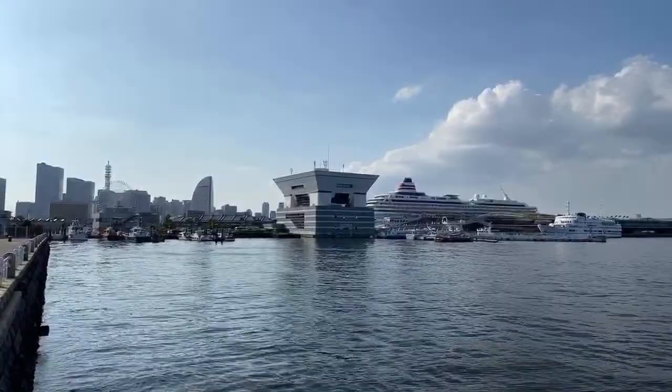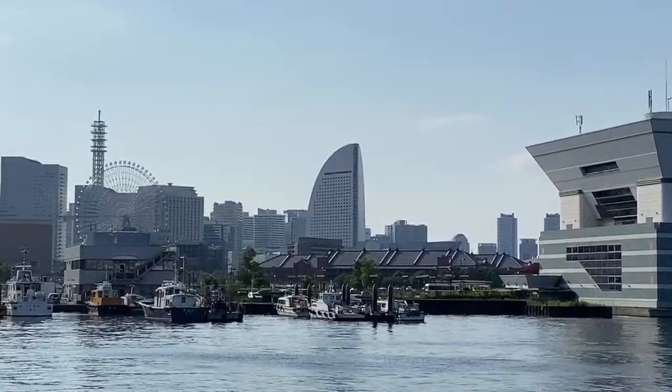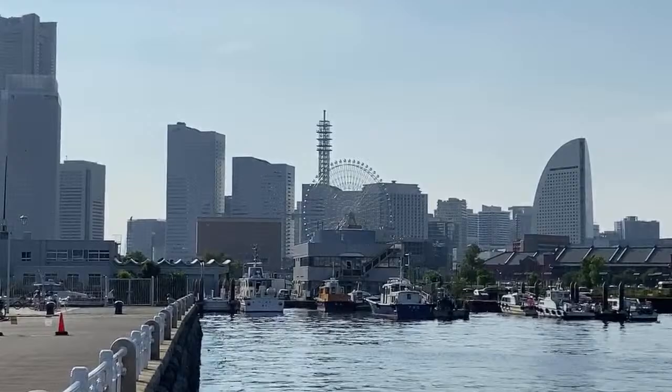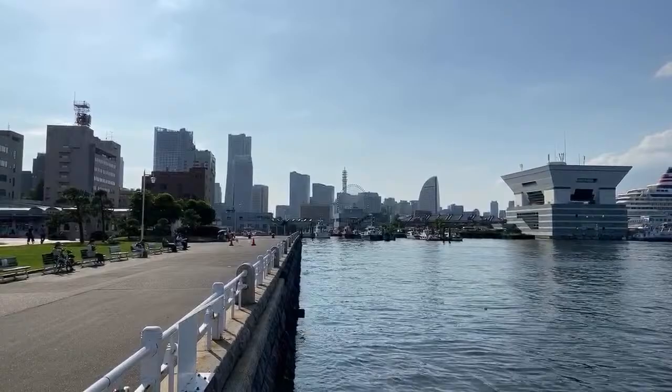I'm panning around to show you Minato Mirai, which is what I like to call Yokohama's playground. It's got a Ferris wheel. That hotel, I think that's the Intercontinental. And the Landmark Tower used to be the tallest building in Japan. And now that goes to, I think there's a building down in Osaka, which has taken it over. And the Sky Tree, of course, is a lot bigger. But at night from this spot, looking at the city, it's just glowing. It's so beautiful over there.